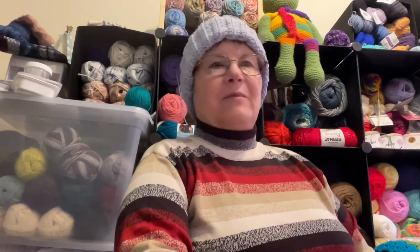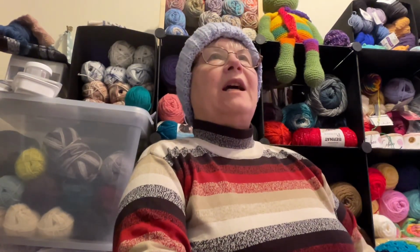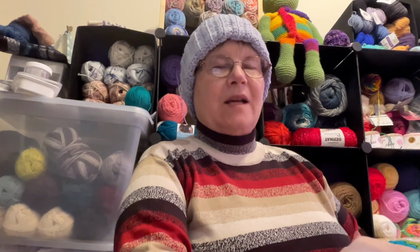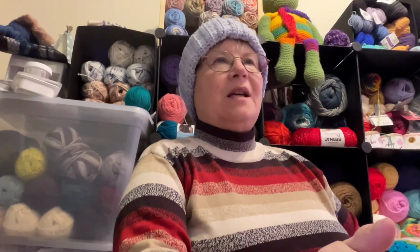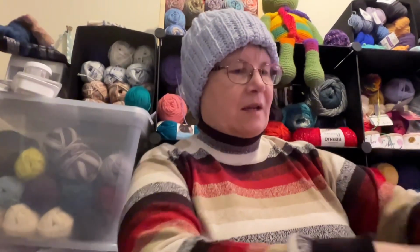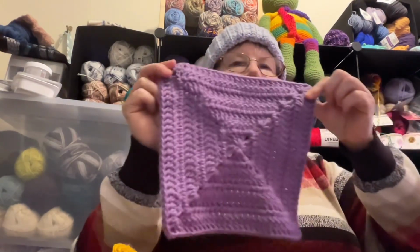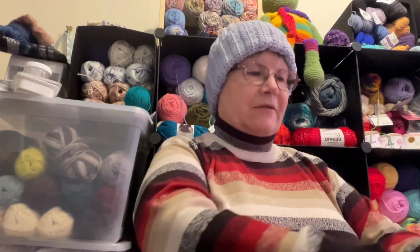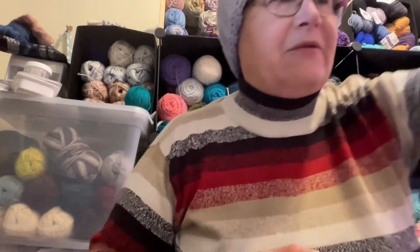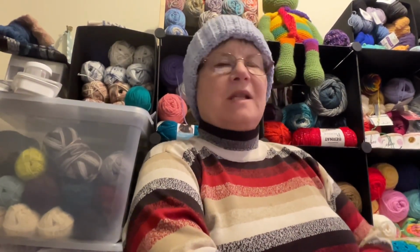So let's get into some of my finished objects. I finished my 3 squares for the hashtag ShutterBugAU by Judy at Witch Piece Crafts. These are the 3 squares for the last 2 weeks of March, and I'll show you the colors that I chose. I have this gold color and purple, and then a dark gray. So those are my squares for the last week of March, and the new colors are out now for the 1st of April. So that will be what I'll be working on afterwards.